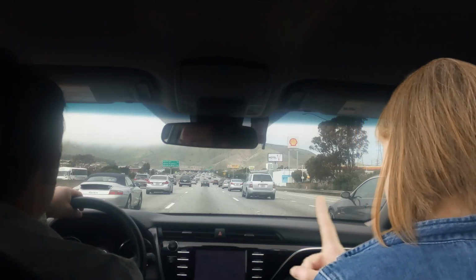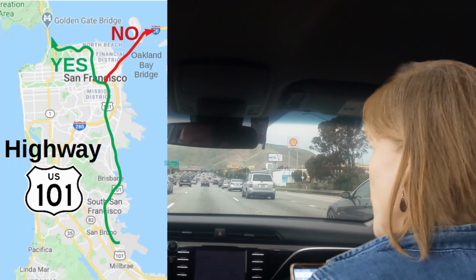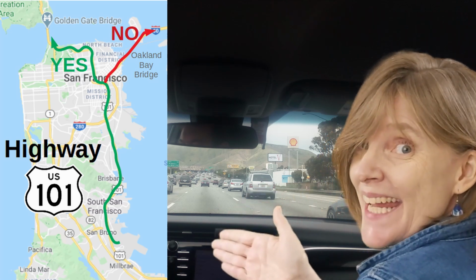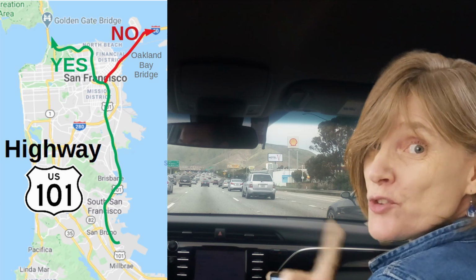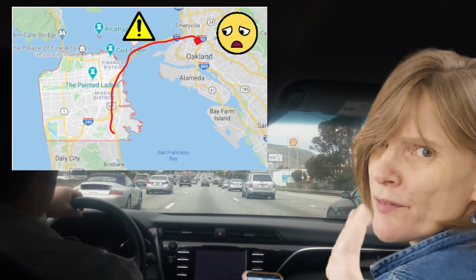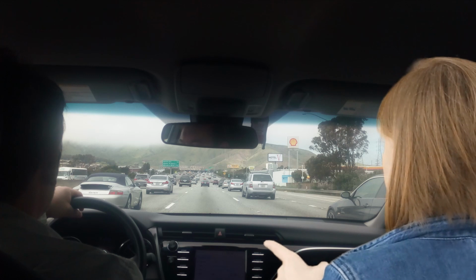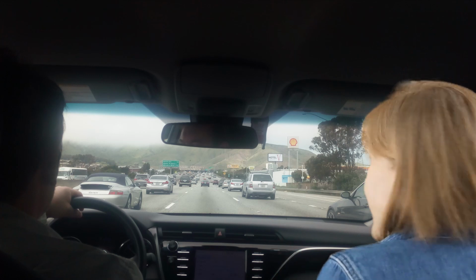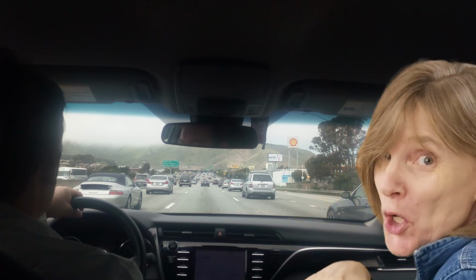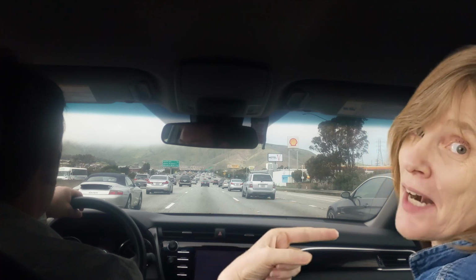Okay, to get to San Francisco, we need to be careful to go straight on in the direction of the famous Golden Gate Bridge, and not to turn right over the Bay Bridge, or we'll finish in Oakland or somewhere. Wow, that's a lot of cars. But it's okay. They are driving slowly, and they are driving on the right, like in France.